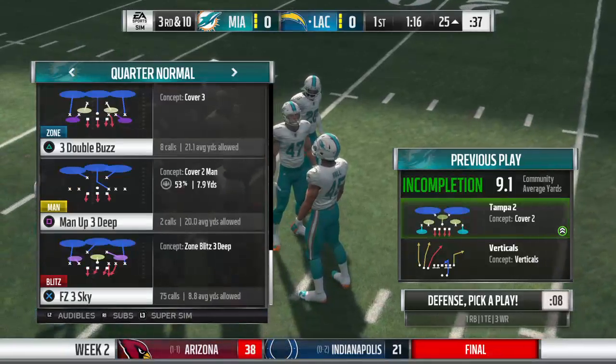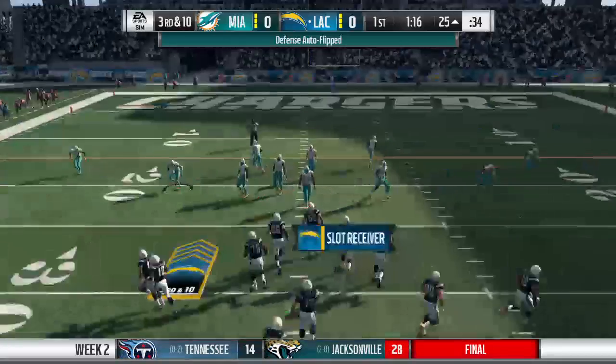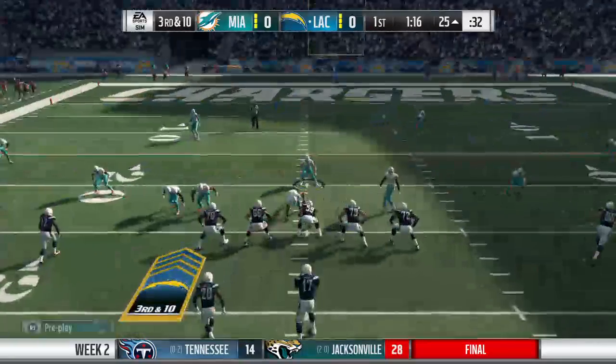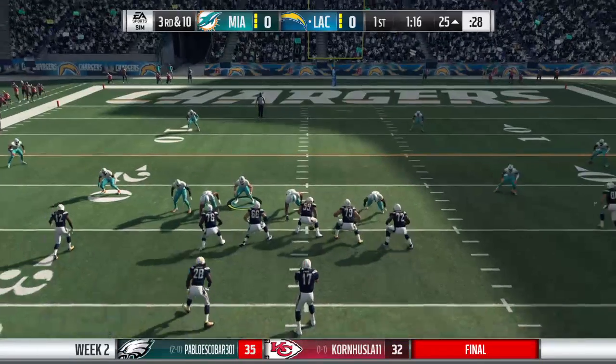They're a physical group, and we just saw it there on that play. He came in, made the contact, just as he's trying to haul it in. This offense was on the move. Now 2 straight incompletions have them looking at 3rd and 10.